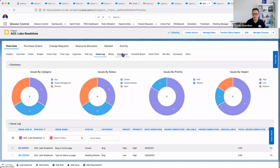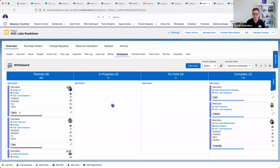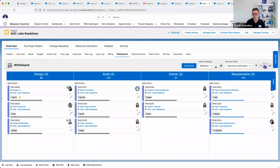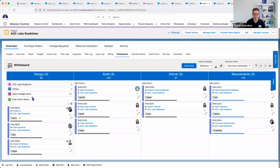We touched on billing, the whiteboard. I did mention this earlier. If you're under the whiteboard, the Kanban view under the project, you'll have access to look at it by milestone. So if you need to add more actions, you can do that straight out of the box here. And you can drag and drop. Obviously, if you're doing a sprint type approach, so we're not going to finish with the build page content that needs to go in that sprint, we can just drag that across.